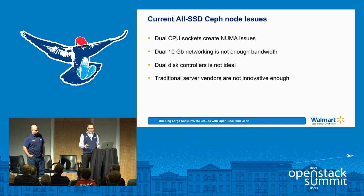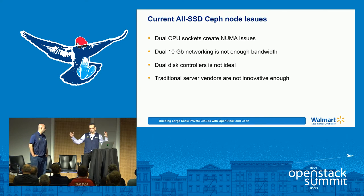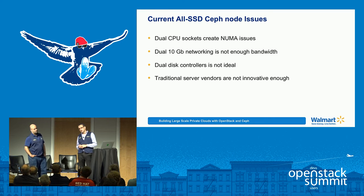The other thing about the current solution is that, unfortunately, it's using two different disk controllers. We couldn't get a controller that had all 10 drives, so it's a weird number: 8 disks on one controller and 2 disks on a different one. Because we try to scale more horizontally, we're not running into controller performance issues, but we want to go with a single controller and potentially more disks. That brings me to my last point on the slide: traditional server vendors, in my opinion, are not innovative enough. So we're looking at some less traditional server vendors, some ODMs that can provide these solutions. Some of them are on the floor at this conference.